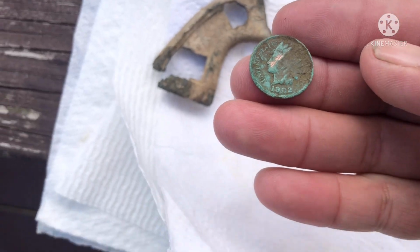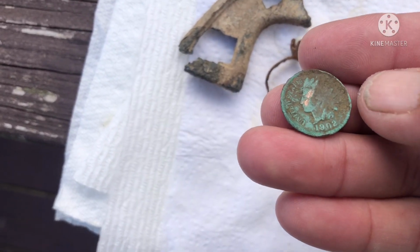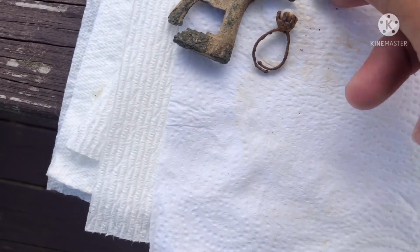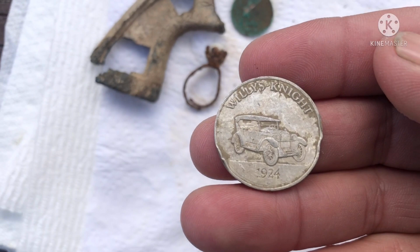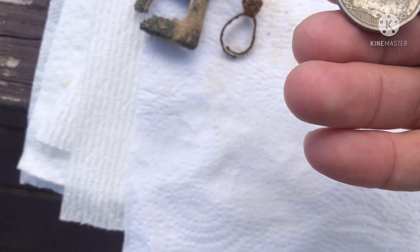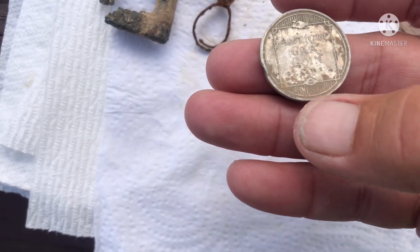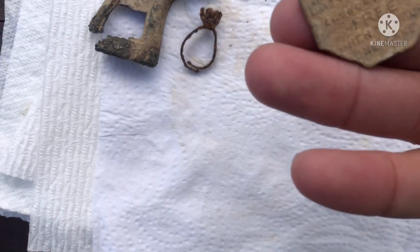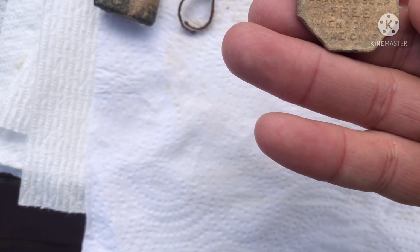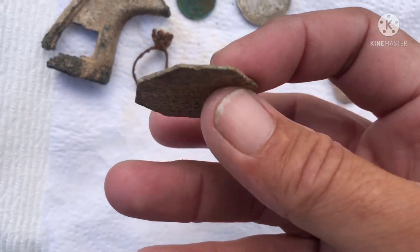Found this 1902 Indian head cent. As you can tell, I dinged it up digging it out. I don't think I got it on film. Found an old token, play money, Willys Knight. Or it's not play money. So it's an antique car coin. And this old Crystal White laundry soap token. Kind of cool.